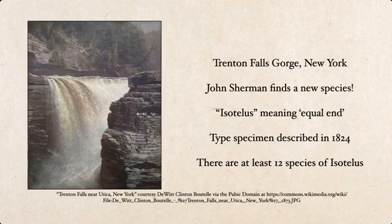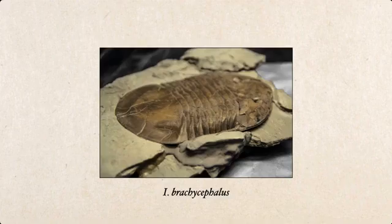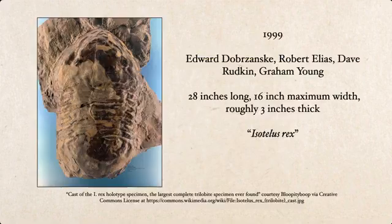There are at least 12, up to maybe 27 or 28 species of Isotelus altogether in the entire genus. Now, here is just one of the several, Isotelus brachycephalus right there. And just look how thin that is. That's amazing that that's an actual living organism.